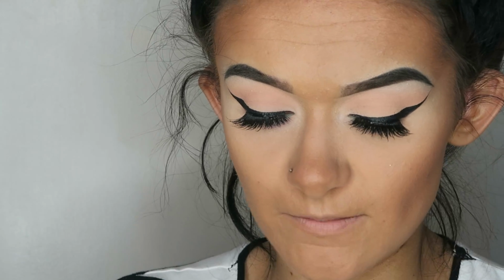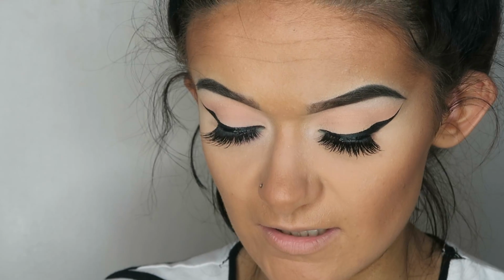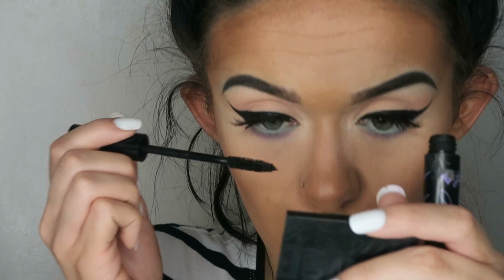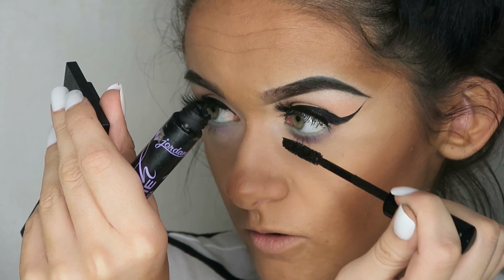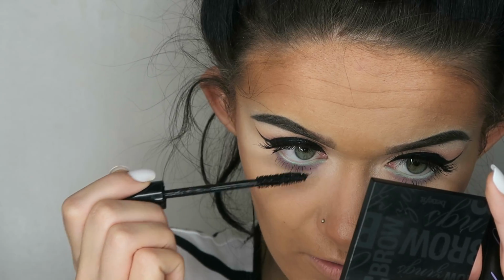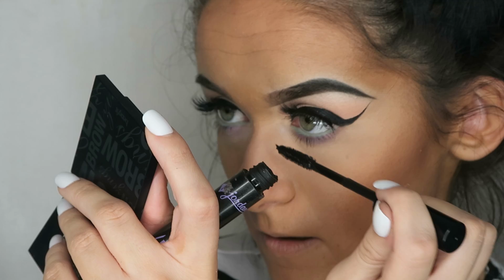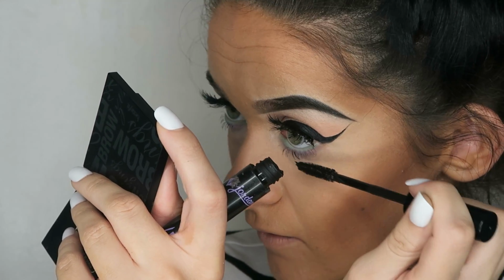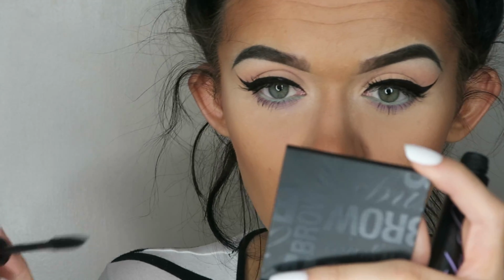What I'm going to be doing now is applying some mascara to my bottom lashes. Just taking my Jordana Best Lash Extreme Volumizing Mascara. I'm trying to just lightly flick this along the lashes. I don't want to push it into that like I would normally. I normally drag it down onto my lower lid, if that makes sense, to make it more smoky and intense, but I don't want to get any on that eyeshadow. I'm just being very careful.